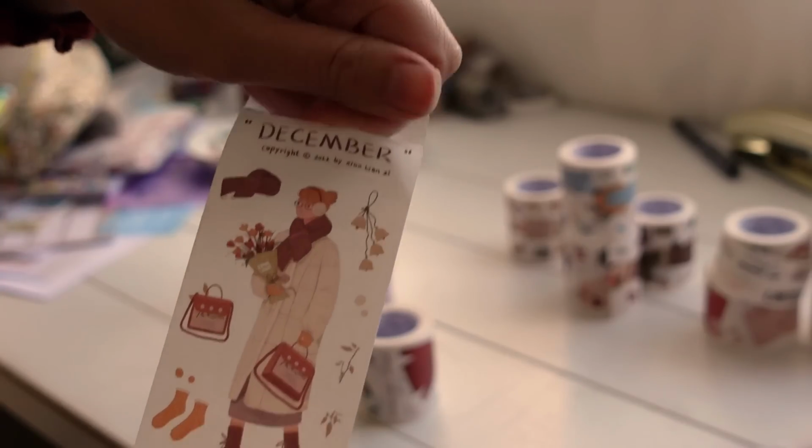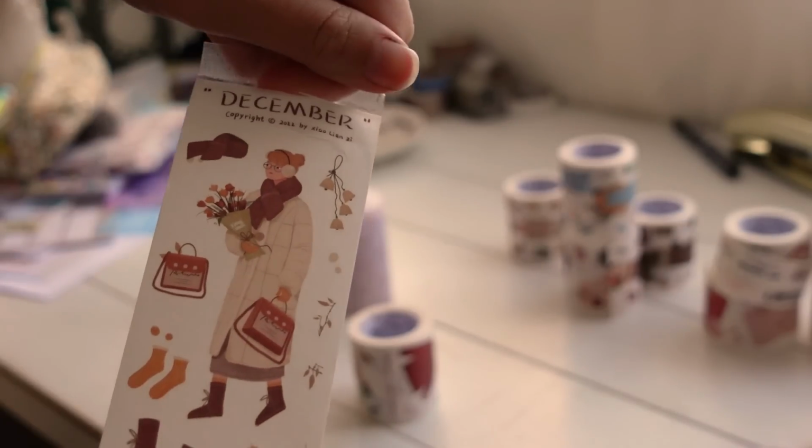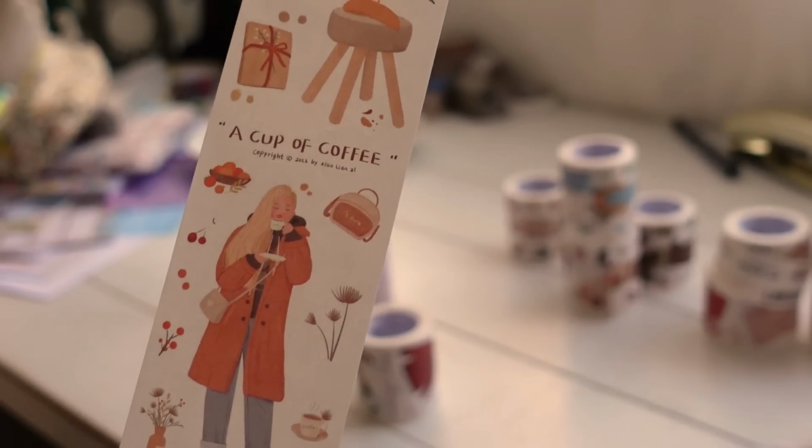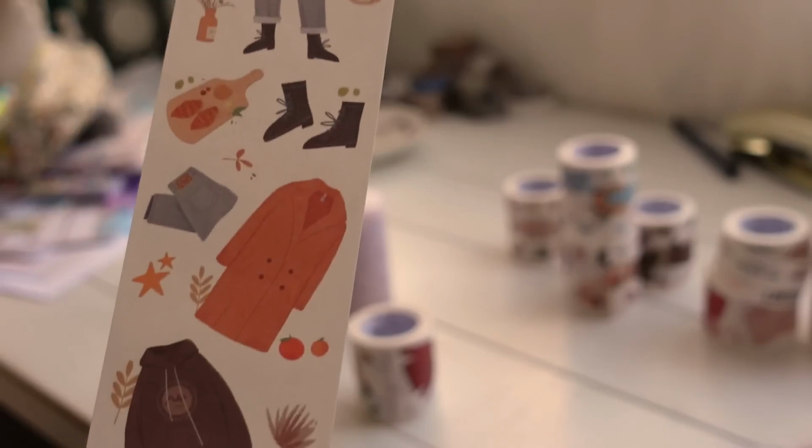This one says December. There's a girl with like a little satchel bag and a scarf. And so this girl is holding a nice cup of coffee. And again, some really cute little accessories as stickers in that roll.